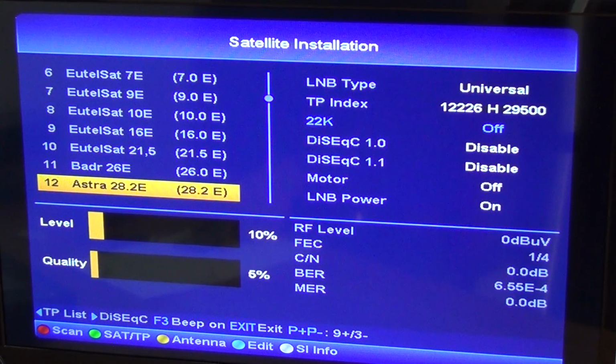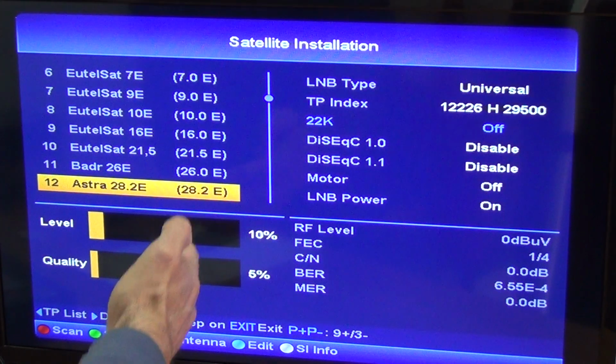Astra 2 comes along, and the default transponder for Astra 2 is not a good one. It may have been a past channel that was there, or the manufacturer just wanted a common transponder list across a whole pile of different things and isn't too worried about it. So this is no good for us, because we've connected to a dish that's working, but we're getting no signal.